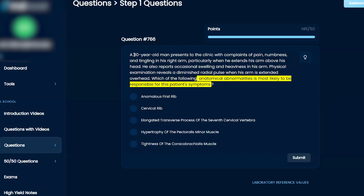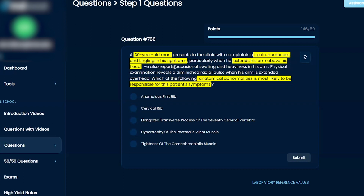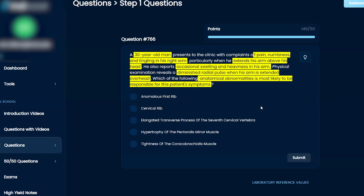So this is a 30-year-old man presenting to the clinic with complaints of pain, numbness, and tingling in his right arm, particularly when he extends his arm above his head. He also reports occasional swelling and heaviness in his arm, and the physical exam reveals a diminished radial pulse when his arm is extended overhead. So this diagnosis would be thoracic outlet syndrome.